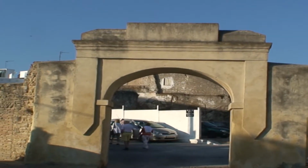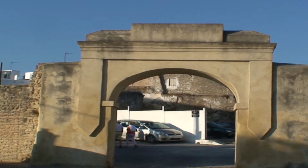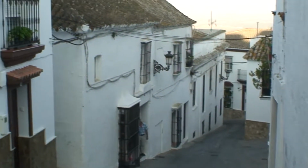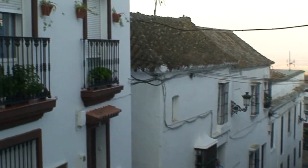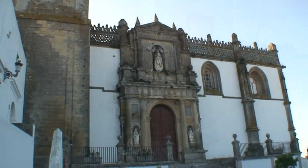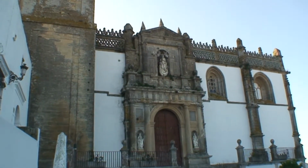One of the entrances to the city of Medina-Sidonia. The white villages of Andalusia. St. Mary's Church.